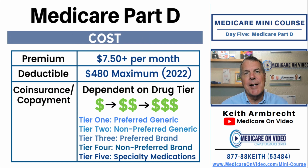So how much does a Medicare drug plan cost? And again, premium can be as low as $7.50 a month. However, that's not going to cover a whole lot of prescription drugs. That might be one if you're worried about the penalty later and you want to just have one now. But the typical standard Medicare drug plan is probably going to be about $20, $25 a month. So it's not an outrageous amount. It does have a deductible, and then it does have tiers and co-insurance levels.